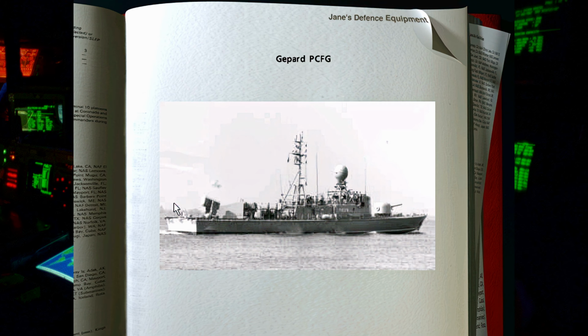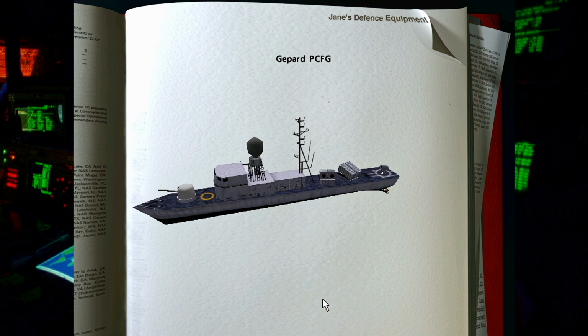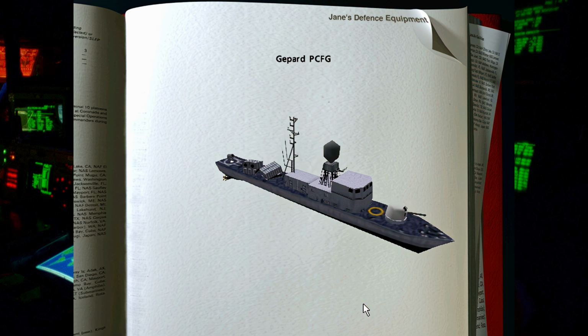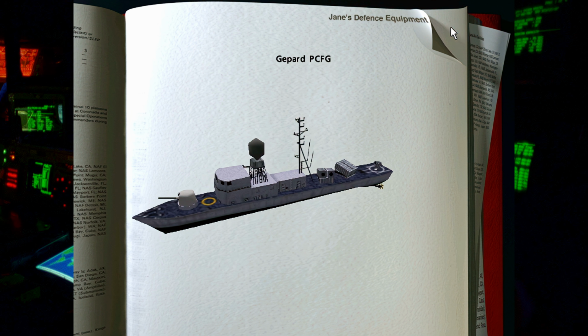Here we can see one note: the rear launcher, the forward gun, and I think that's the surface-to-surface missiles. Yeah. You can see it more clearly in the 3D model. And this is another design that did see some export success, as I recall.